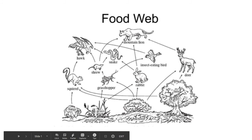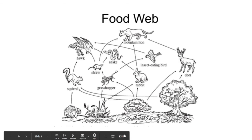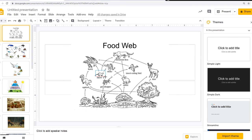So, here is a food web. Now, I could ask you many things about this food web. So, let us imagine, actually, you're on this slide, I'm going to exit back a little bit. So imagine that I were to remove the shrew. No more shrew. Shrews are gone. What would you expect to happen to the hawk population?